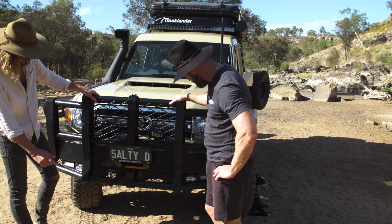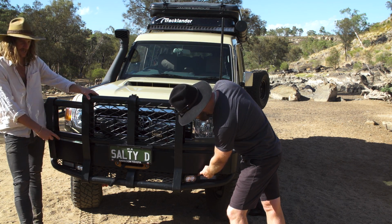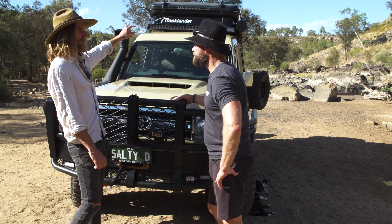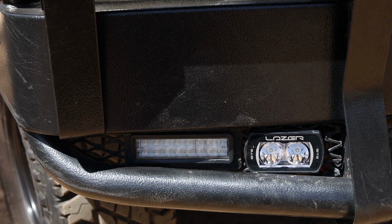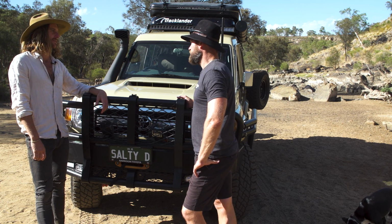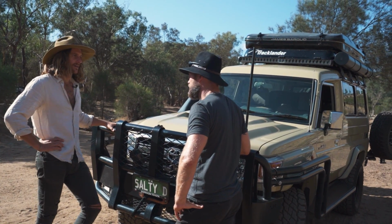Yeah, and then I've got the same little spreaders on the side that we've cut into the mesh. Okay, and that's the same company? Same company, yeah. But to be honest, I rarely use that one because these are so bright. As spreaders with high beams, it's amazing. But if I'm doing long distances at night, or you're doing a highway where you want that distance to spot cows, then that thing's insane. Even on the highway? Yeah.